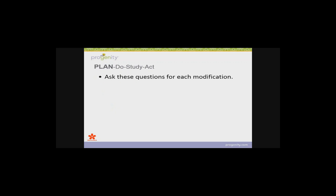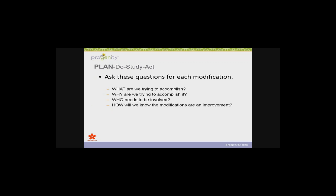So there are questions that you can ask for each modification that you want to make. What are we trying to accomplish? Why are we trying to accomplish it? Who needs to be involved? And how will we know the modifications are an improvement? So we'll summarize the answers in an opportunity statement. If you look around your laboratory, there is something that you think, this is something that we can work on. So that's what we are trying to do. We are trying to improve something by doing something else.